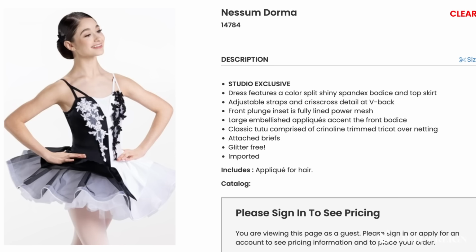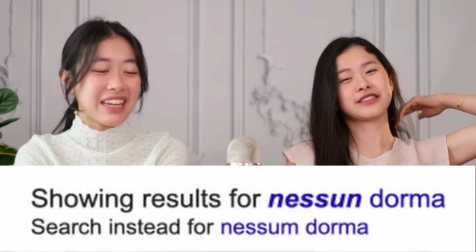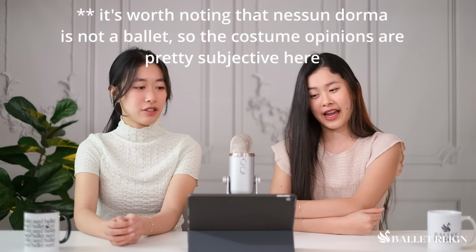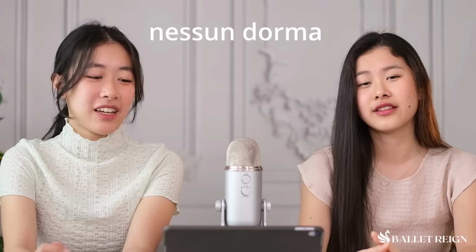Okay. So this is a costume called Nessim Dorma. Nessim Dorma with an M is not correct. It's supposed to be Nessun with an N, Dorma. So that's just kind of comical. Nessun Dorma, if you don't know, is a very, very famous piece from a famous opera, Turandot. It's the most famous, the iconic scene. Nessun Dorma means nobody sleeps.